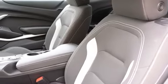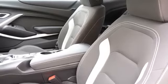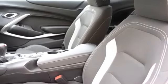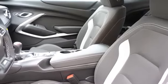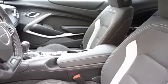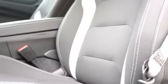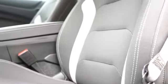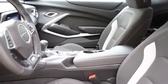Heated and ventilated front seats will come standard with the 2SS, as well as memory settings. That is nice. Recaro bucket seats are available with a suede and leather combination. That is going to be with the 1LE package if you wanted to go that route. Otherwise, you still do have power driver and passenger seats with the 1SS that we have today, and that is going to come with a two-toned cloth finish. You have the gray accents on the black seating as well. So honestly, in my short test drive today, these seats are perfectly comfortable, so I've had no issues.